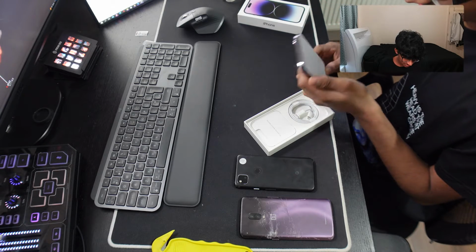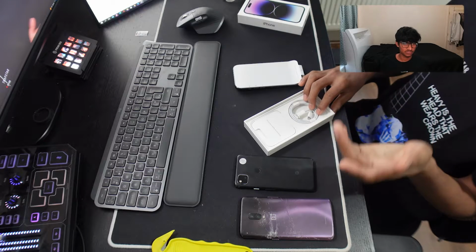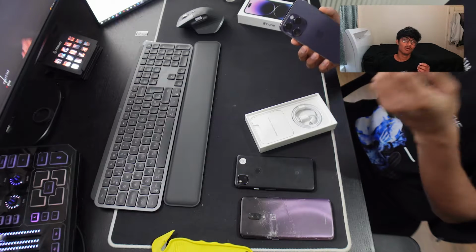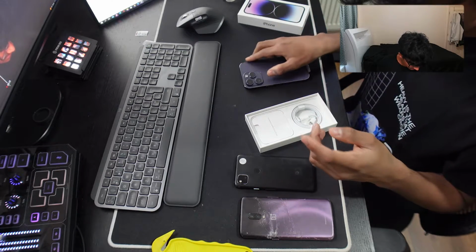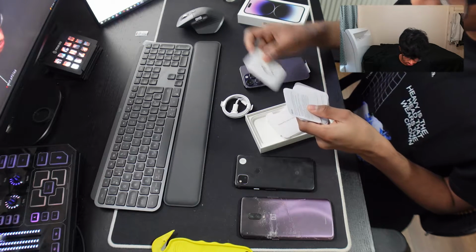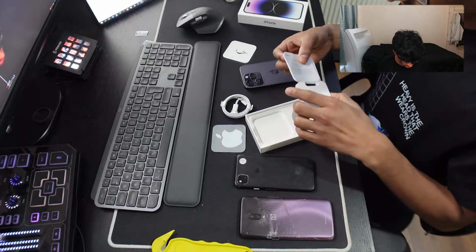Oh my god. This does have a SIM card, unlike US versions. They've all gone eSIM. So I'm pretty sure next year everywhere is going to be eSIM, hopefully when telecom companies catch up. But you get the charger, you get some paperwork, I believe, a SIM card ejector tool. Oh, you got an Apple sticker.